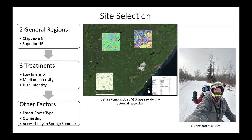I'm just going to touch briefly on the details and development of this project. We're going to be conducting this research in two general areas in the state, the Chippewa National Forest and the Superior National Forest. And in each of these regions, we have three 8 by 8 kilometer plots representing 3 degrees of forest management intensity. So for the low intensity, we're looking at how national forests are managed. So generally, not cutting timber, not cutting too much old growth forest. And then our medium intensity is meant to represent how states typically manage their forests. So there's some cutting, but it's not super intensive.